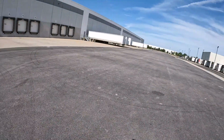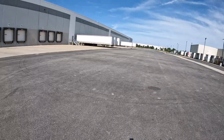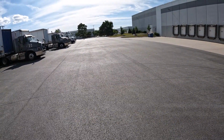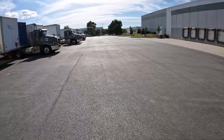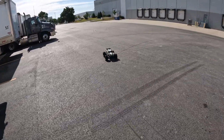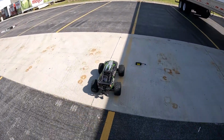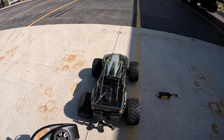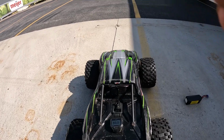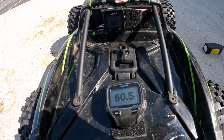Decent. And again, sorry about the wind noise, it's crazy windy out here. 60, nice. That's good to see. 60 on both GPSs. And I can't believe how stable these tires are. They're very, very stable. 60.2 on this one and 60.5 on this one.